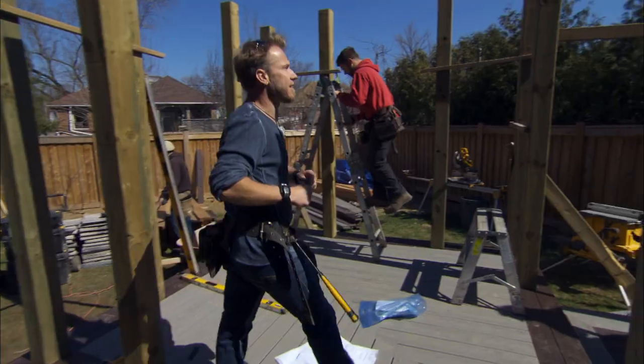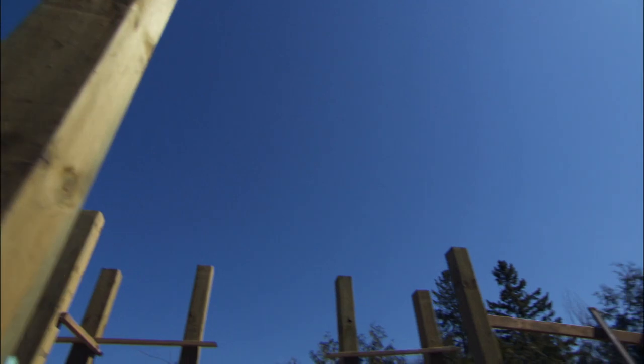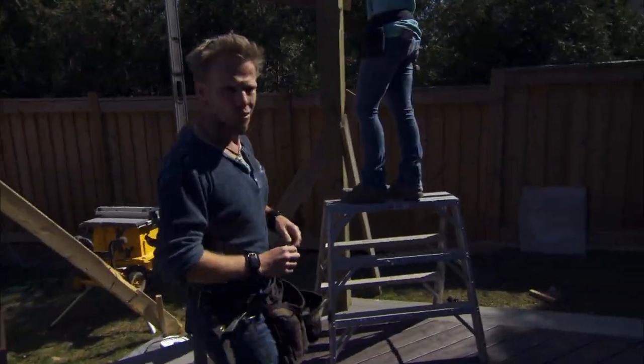Nice sunny day, and today is pergola day. So we're gonna start working on the pergola area here, which is gonna be the real big focal point of the whole project. Jeff is coming in to discuss the perimeter, which right now is just wet grass.